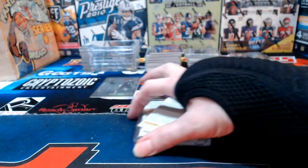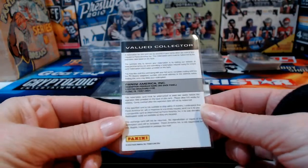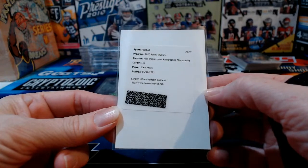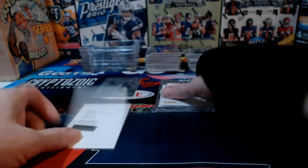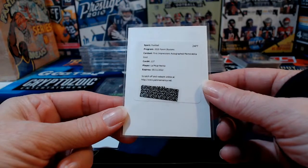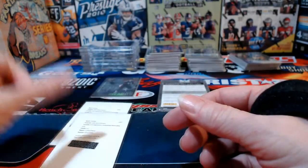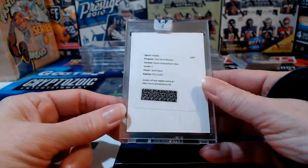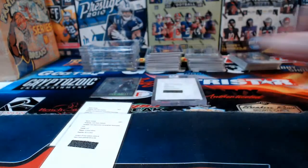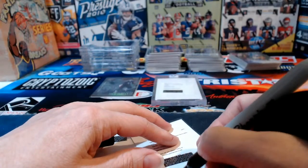So now, let's see who's on the other side of our redemptions. All right, redemption number 1. It's going to the Rams. Cam Akers, First Impressions Autographed Memorabilia. Redemption number 2, La'Mical Perine, First Impressions Autographed Memorabilia Gold. That will be going to the Jets. And then our third one around is Jacob Eason. That'll be headed to the Colts. Rookie Endorsements Blue. So that's what we're going to be looking like there.